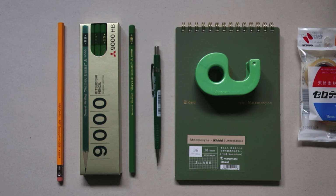All right, so that concludes today's installment number 2 of my haul of stationery items from my 2024 trip to Japan. I hope you enjoyed it.